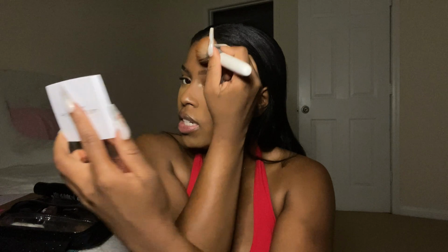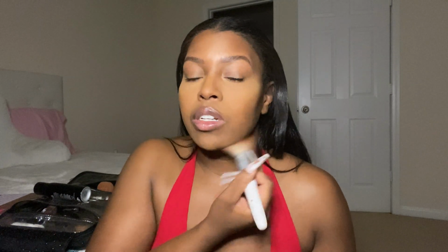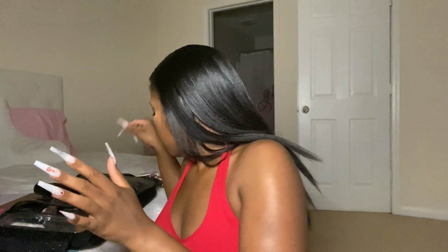Kind of heavily bronzed, because this bronzer is literally, if I don't use enough, you can barely see it on certain parts of my face. So that's what that is.